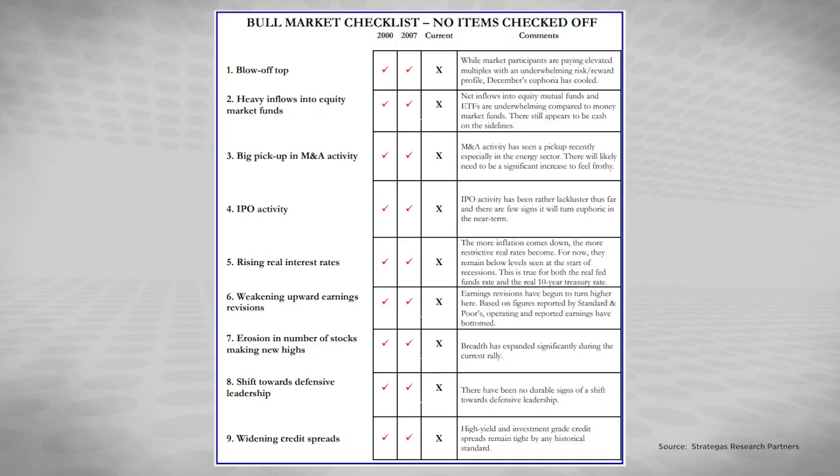So what we like to do when this happens is we look at a checklist of 9 things that have historically led to previous bull market tops. As you can see in this checklist, all 9 items were checked in 2000 and 2007 before a recession and a market pullback. So let's look at where they stand today.